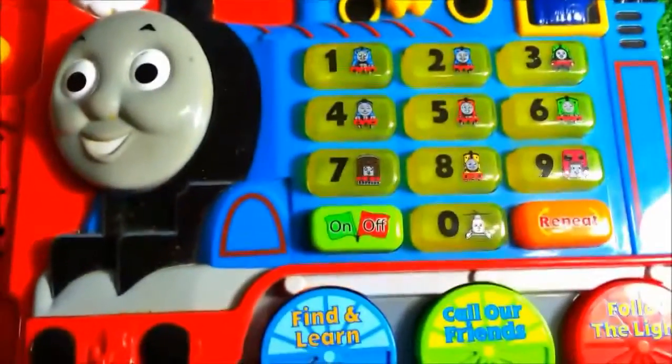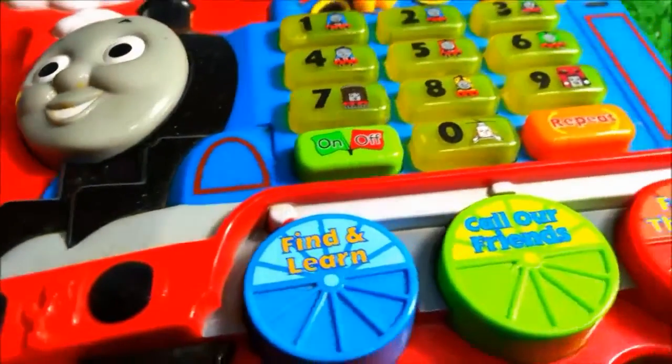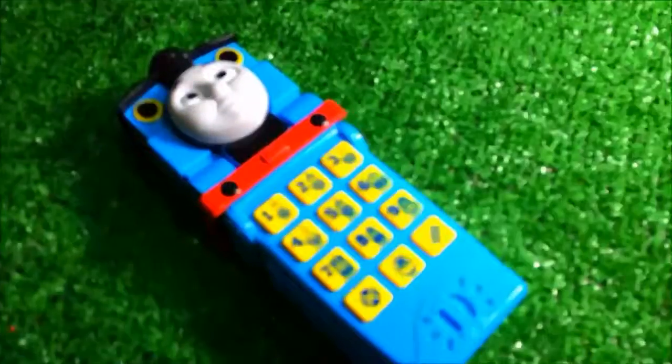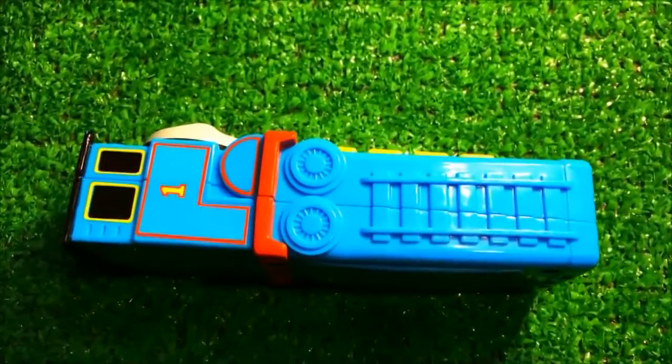Today I have three Thomas and Friends themed phones. This one is like a landline phone with lots of educational stuff in it. Here you can see the Thomas the Tank Engine themed cell phone. They made it in such a beautiful way.